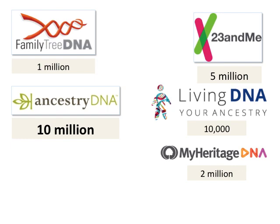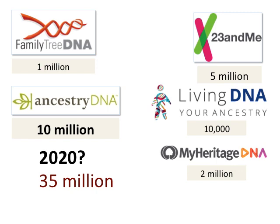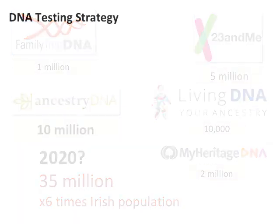MyHeritage has about 2 million people in the database, and LivingDNA has about several tens of thousands because it's relatively new. But by 2020, I reckon there's going to be about 35 million people in the databases. So in 2.5 years' time, at the end of 2020, I'd say there's going to be 35 million, and it means that it's going to be so much easier for all of you to connect with genetic cousins with whom you share a common ancestor sometime after 1700, or thereabouts. That's 6 times the Irish population, about 8 times the population of New Zealand. So that's a huge amount of people in these databases.